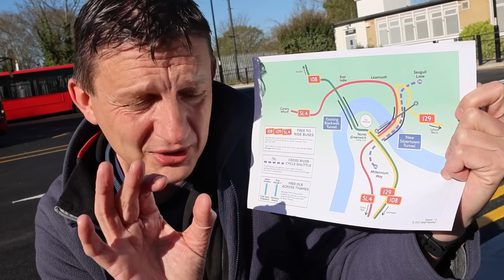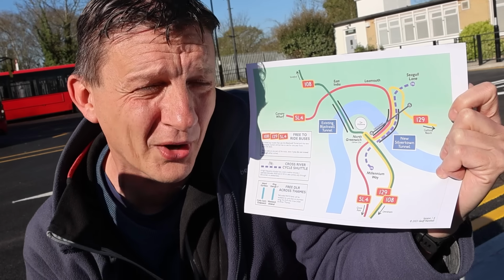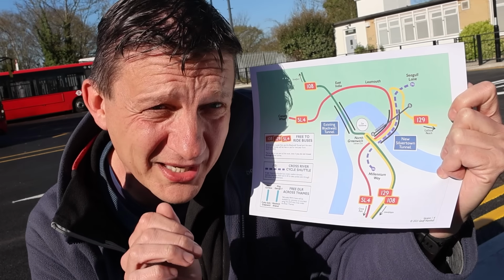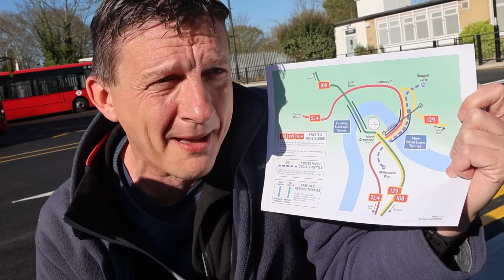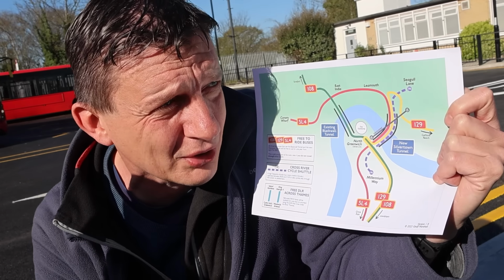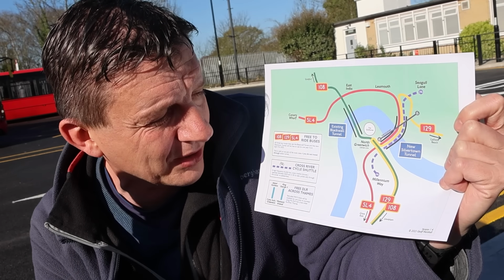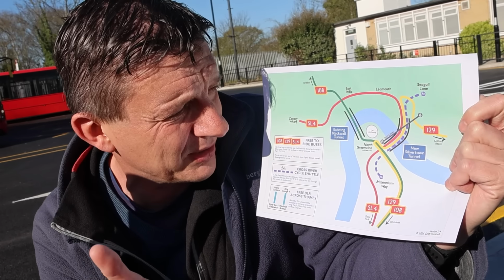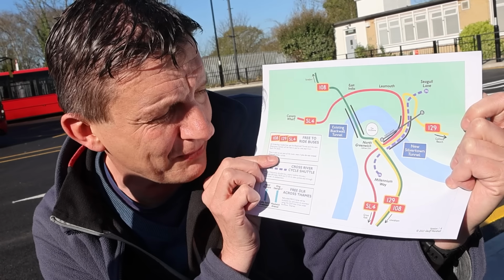Here's the intriguing twist. All three of these buses, the 108, the 129 and the SL4, are free to use for a year from today. Now you can't just board by just getting on. You still have to tap in with a bank card or Oyster card, but you should find that you get charged nothing on a pay-as-you-go Oyster card or bank card. It's to encourage travel through the Blackwall and the new Silvertown Tunnel. These three bus routes should be free for a year.